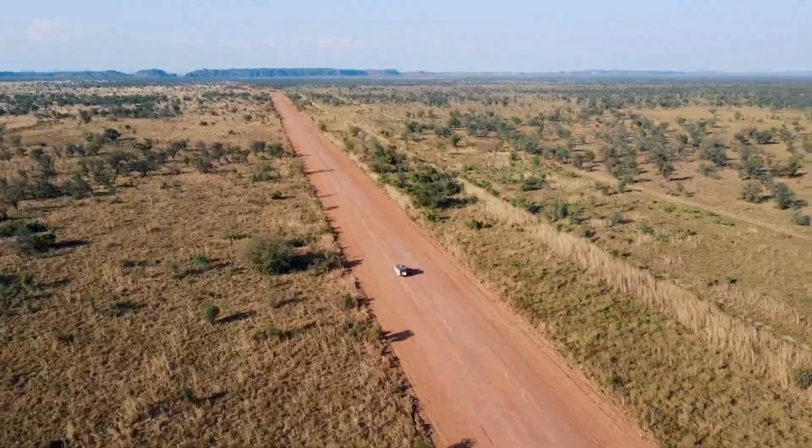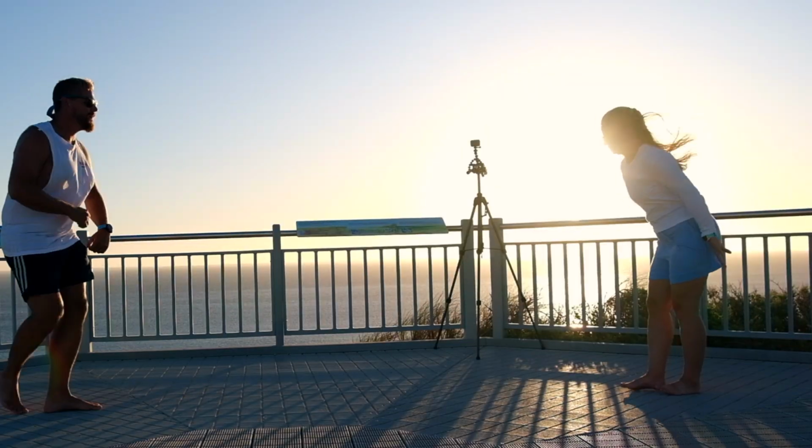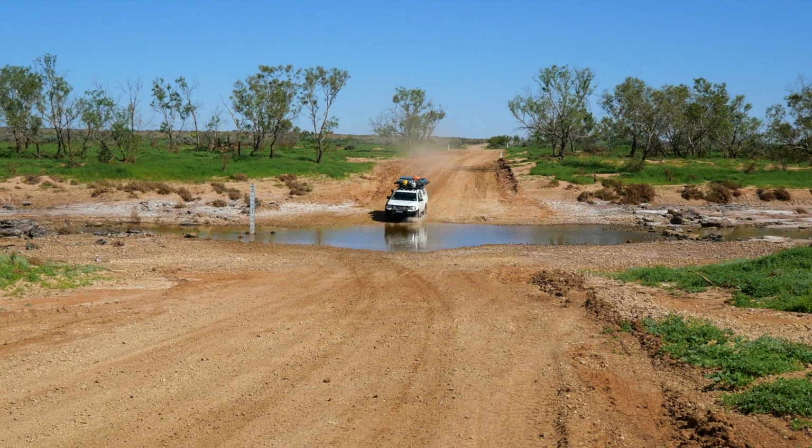We've been on the road for the last few months, living the life we dreamed in our home on wheels, on the adventure of a lifetime. Taking on the lap of Australia in our trusty Triton.